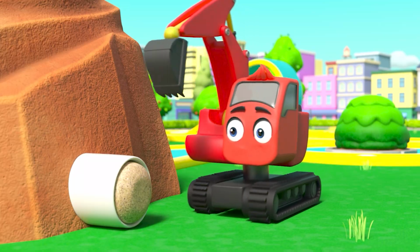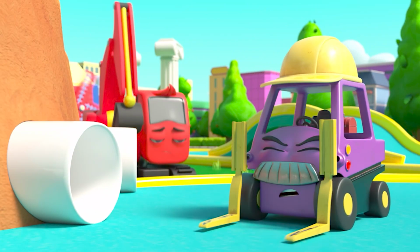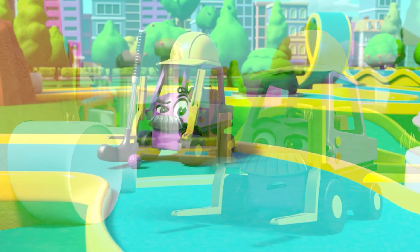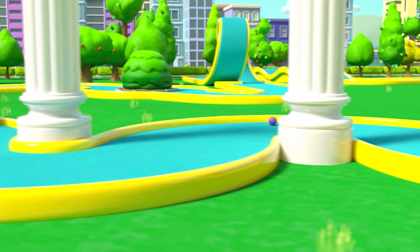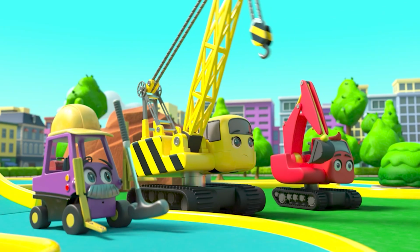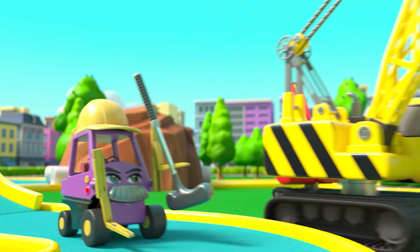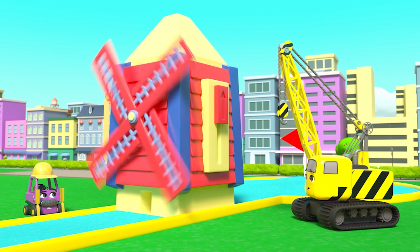Tries to lend a hand, ball flies out, watch it land. Mr. Rubble, use your skill, it's heading for the big windmill. Build a course for crazy golf, crazy golf, crazy golf. Build a course for crazy golf with Digley and Dazey.